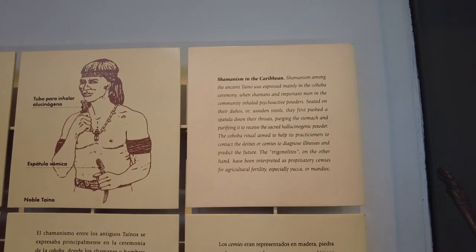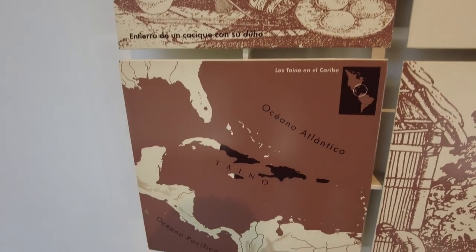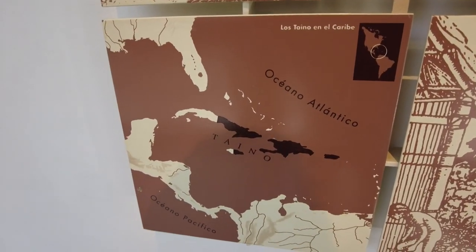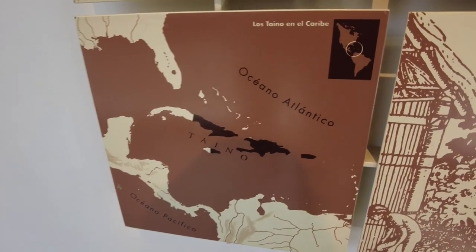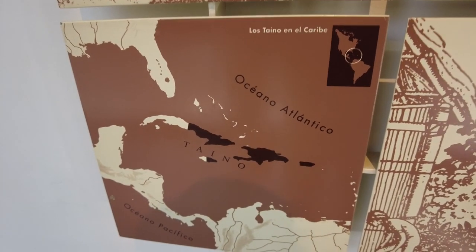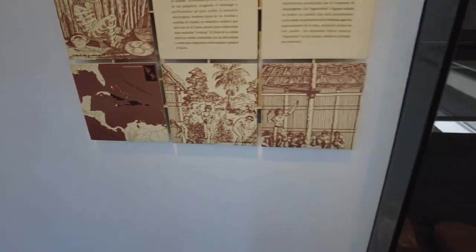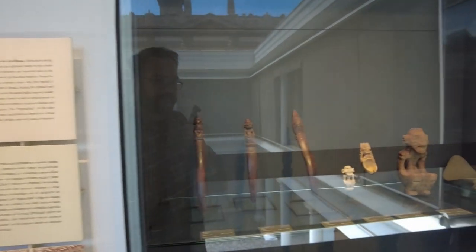This is Taino culture, right? In what is today, current day Cuba and Jamaica and Haiti, Dominican Republic, Puerto Rico. You like my map knowledge? That's right, I know where things are. I'm not one of those Americans. I know where things are.